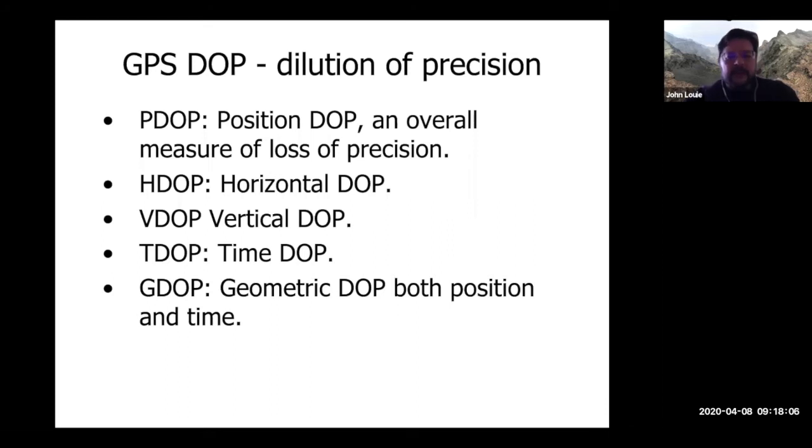In a typical high grade GPS app that's analyzing the GPS data from your receiver, you'll see the HDOP, the VDOP, the TDOP, and the GDOP. Those are the horizontal dilution of precision and the vertical dilution of precision, the ones we pay the most attention to, especially if we're doing gravity. We pay a lot of attention to the VDOP. We can also get out the time dilution and the total geometric DOP in both position and time.